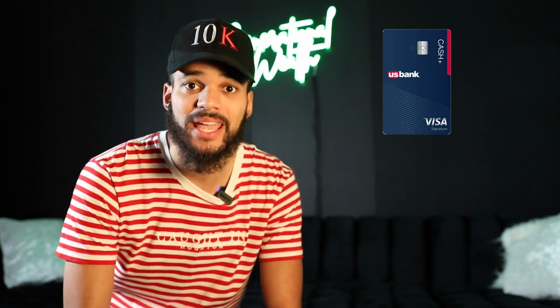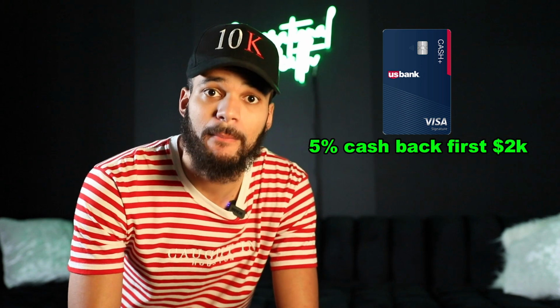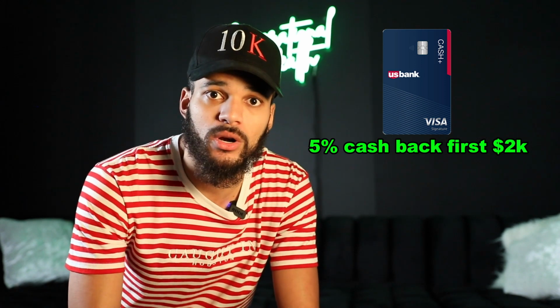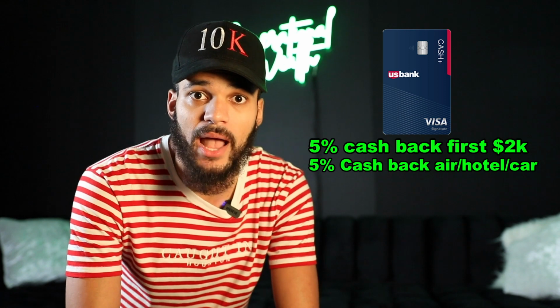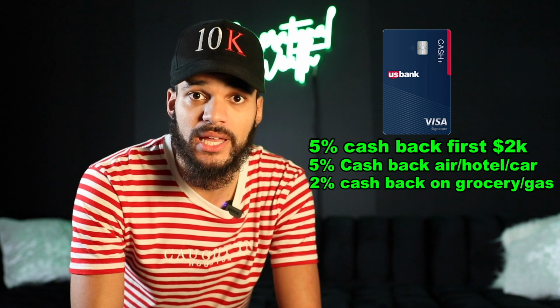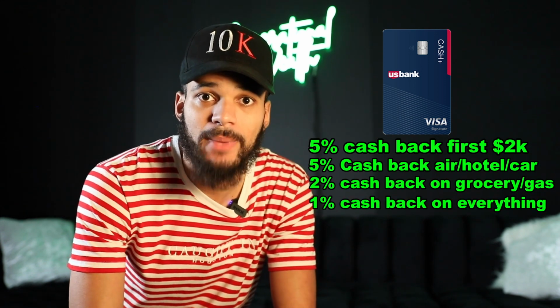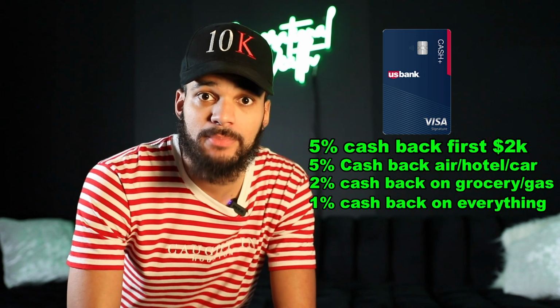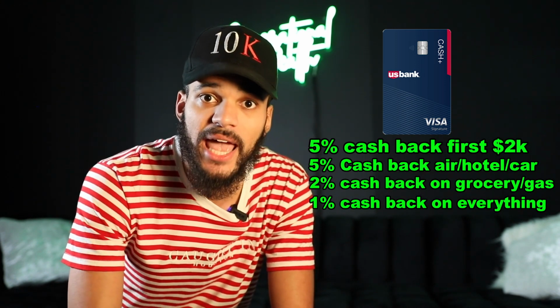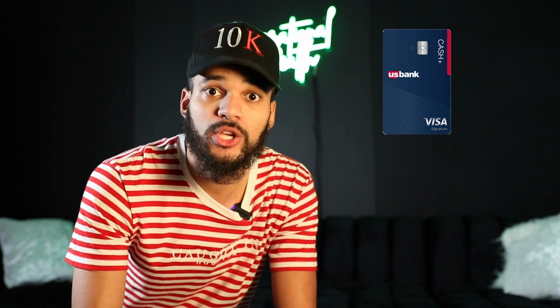making payments on time. The first credit card on this list is the US Bank Cash Plus Visa Secured Credit Card. The great thing about this card, it offers 5% cash back on your first $2,000 you spend of combined net eligible purchases in the first quarter of the 2 categories you choose. 5% back on air, hotel, and car reservations booked in the Travel Reward Center, 2% cash back on your choice of one everyday category such as gas station or grocery store, 1% cash back on all other purchases, no limit on the cash back that you earn, and also you can get the cash back earned deposited into your bank account, a statement credit, or you can use it in the reward center.